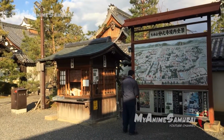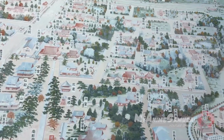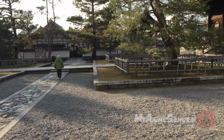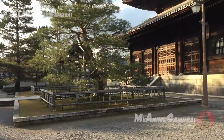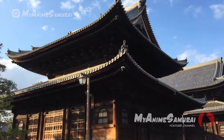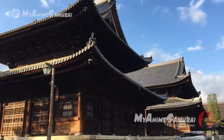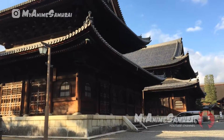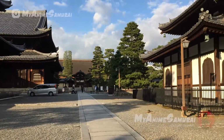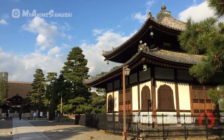The complex is very big. As you can see in the map, it's a whole villa over there. So there are many things to see, but there is a downside to it, which is that many of the temples are not open for the general public. But still, you are free to wander along the walking paths that, as you will see later on in the video, are quite amazing. It seems that if you plan in advance and if you make the proper reservations, you can actually stay in some of the temples.